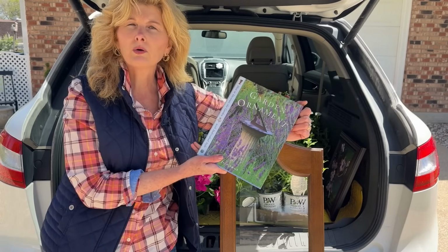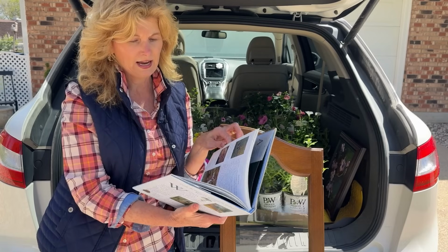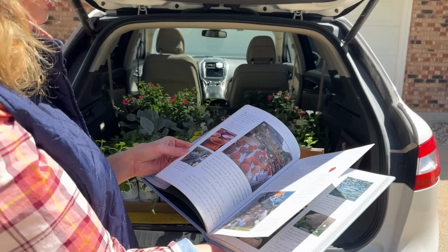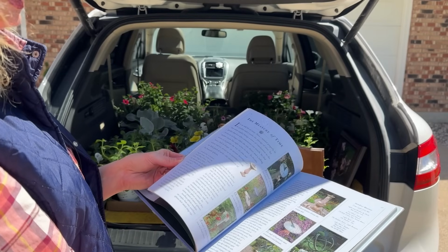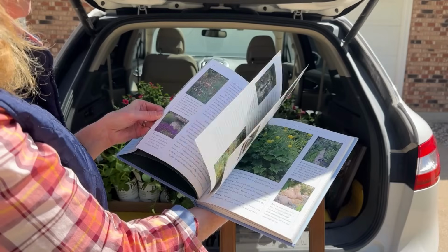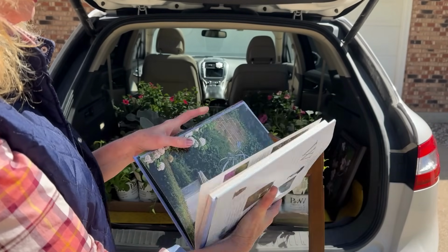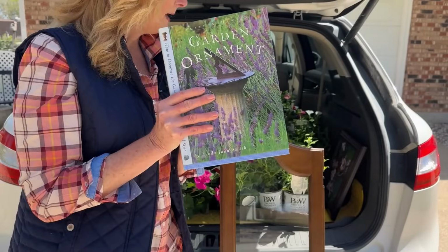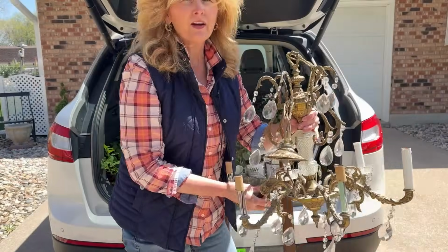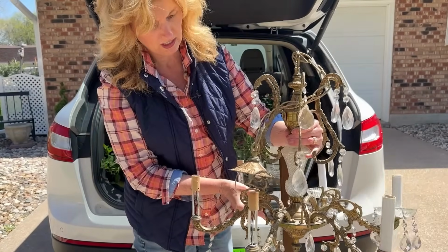was the garden ornament book. And I started looking at this last night, and this has some really good stuff in it. Actually, really very interesting. It gives a history of ornaments for your yard and some really pretty pictures. And this will make a really nice coffee table book, but it was interesting to look at it. I'm not done with it, but that was a $4 thrift find, and it is very heavy. It's very dusty, but it's beautiful. I have some cleaning to do.